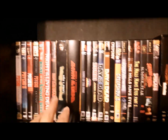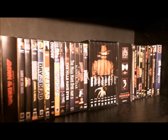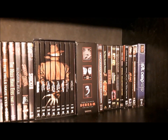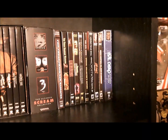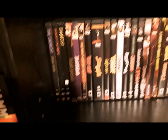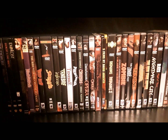So Psycho, all the Romero zombie films, and just my entire Romero DVD collection. George Romero, one of the best horror movie directors out there. And got my Wes Craven films, Nightmare on Elm Street box set, Scream box set, Texas Chainsaw films, Evil Dead trilogy. Down here is the Exorcist films.